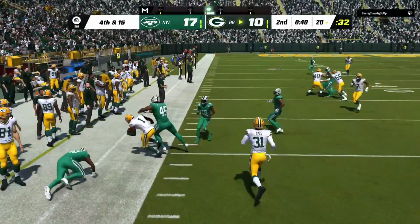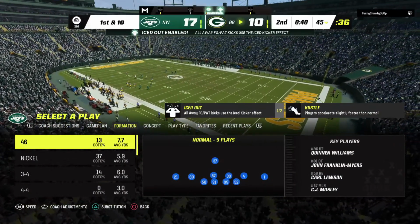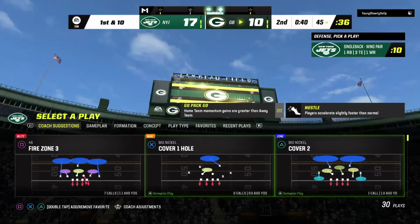On the return, Jackson. And he'll go out of bounds. It appears right at the 45. They'll call this a 41-yard punt, 7 on the return. And it'll be Packer football here. First down and 10.